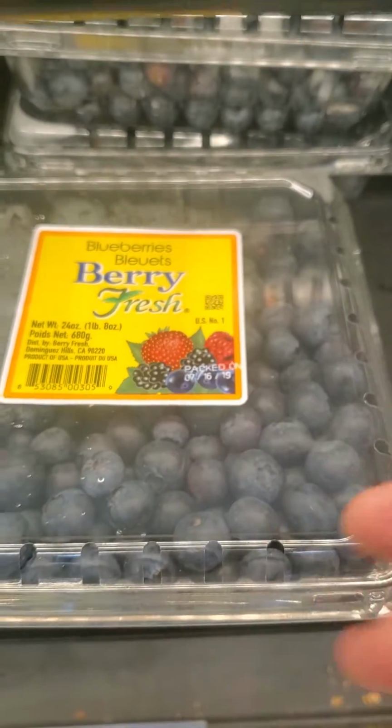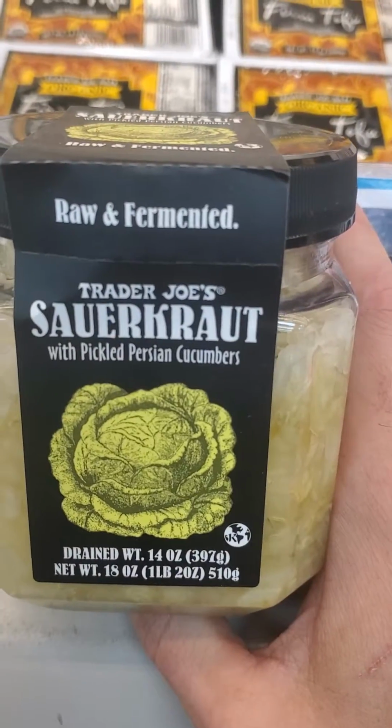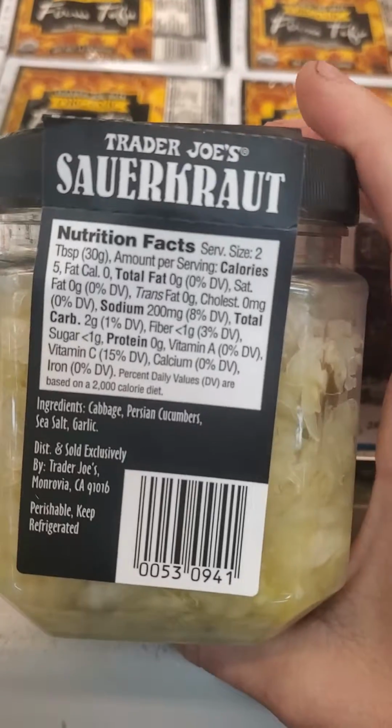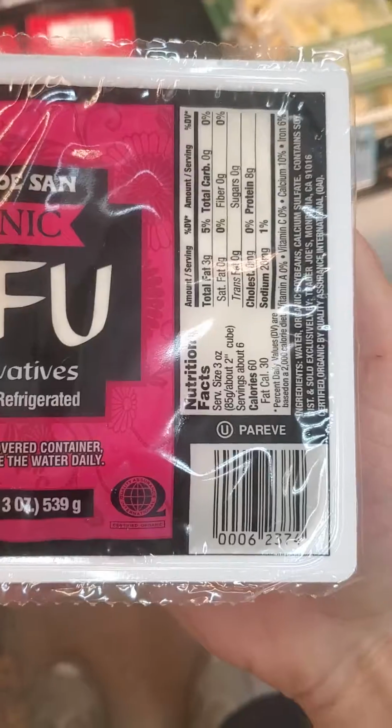These pass your blood-brain barrier. They're very nutritious and anti-inflammatory. Sauerkraut's really good for your microbiome. Look at the back, always find the ingredients. You want the least amount. Some of them are going to have preservatives in there, but healthier places have healthier foods.